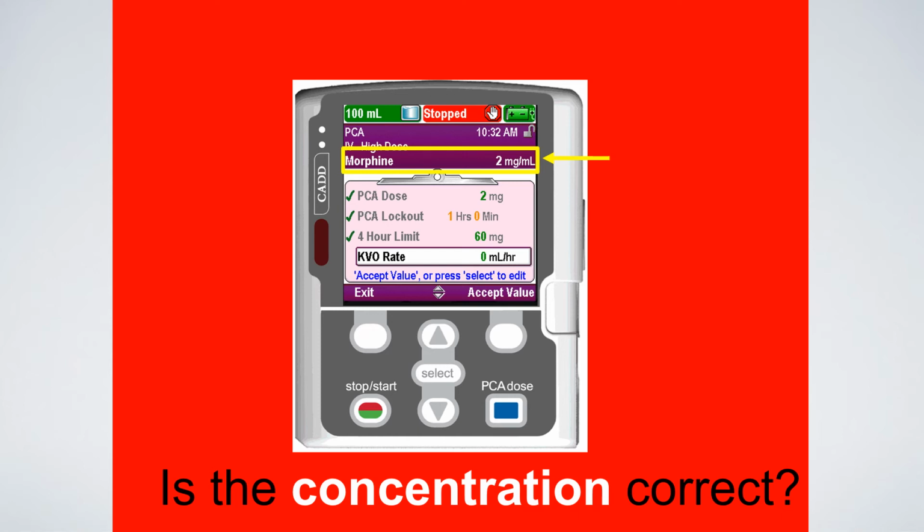There's advantages to that, but there's also disadvantages in that if the nurse doesn't take the time to read that box at the top and is focused only on the pump parameters, they may miss the drug concentration. And this is what's happening. Every time you go in to verify the pump settings or change a setting, always look up at this top bar to make sure that the drug and concentration are correct.